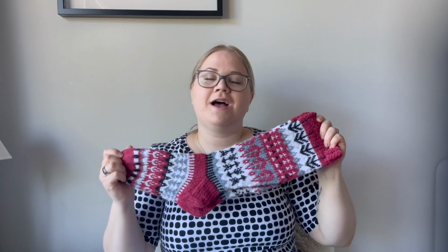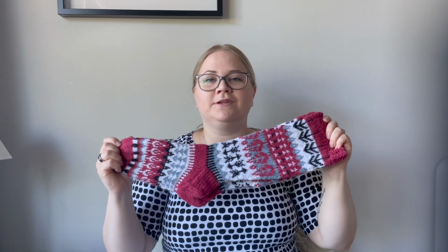But yeah, I'm finally able to collect these as a finished item, and I can put them in the cupboard or in the drawer waiting for Christmas. I'm so very happy about this.